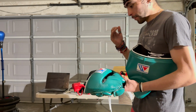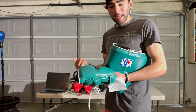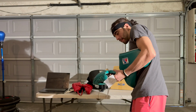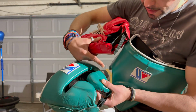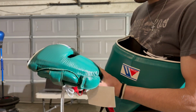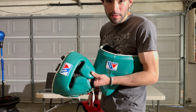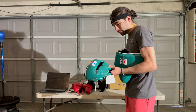But for the amount of money that I paid for the headgear, I'm kind of bummed out. Like I was saying, this one doesn't have a single wrinkle around the cheeks, and this one is full of them. I'm not the type of person to complain too much, but for waiting over a year, that kind of hurts.